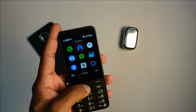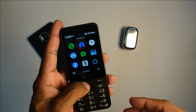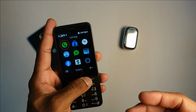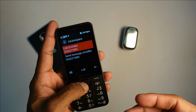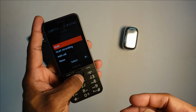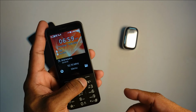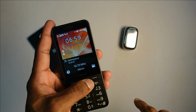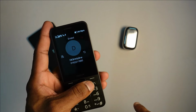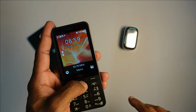Now if you're wondering whether or not you could make a recording of your voice calls, you do have that option. For example, if I were to call, you can start recording the call. This is something that a lot of people are looking for. And of course, it also supports the Voice over LTE feature, so you do get very crystal clear quality in terms of calls.